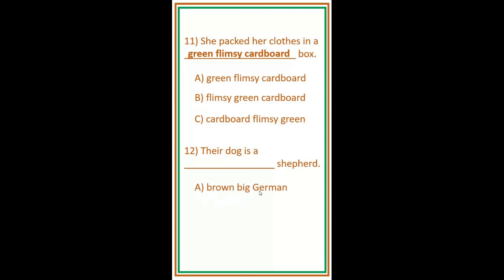Number 12, their dog is a blank shepherd. A, brown big German. B, big brown German. C, German big brown. Answer is their dog is a big brown German shepherd. It's letter B.